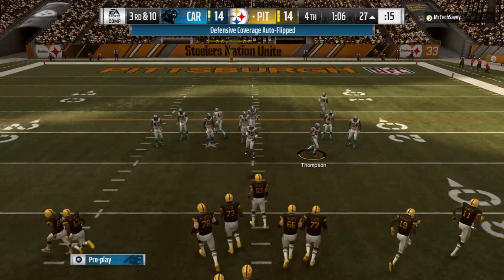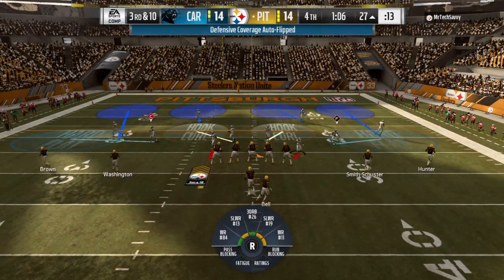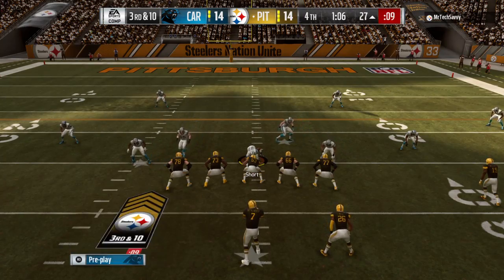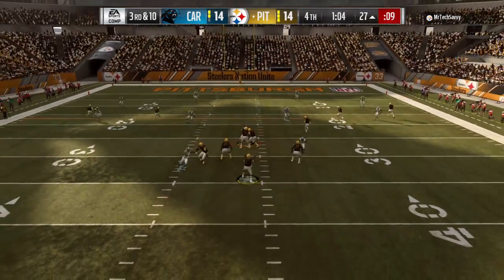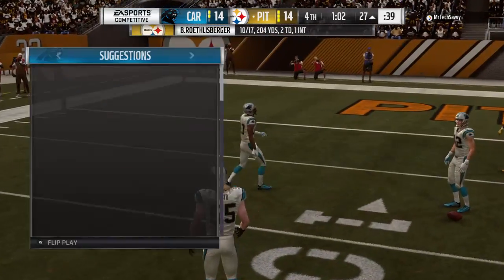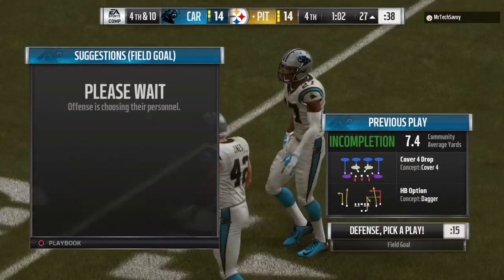And the Steelers on third down, they've converted 3 out of 5 thus far. This is 3rd and 10. Throwing now is Roethlisberger, and that is incomplete. Coverage there by Kevon Seymour.